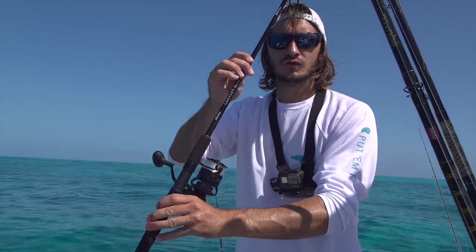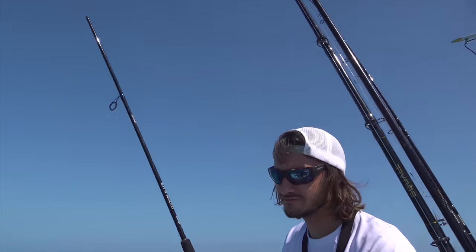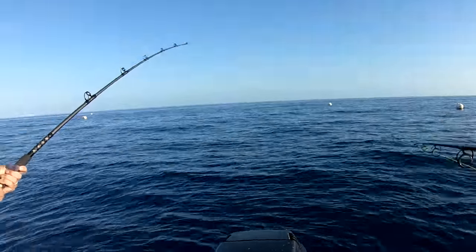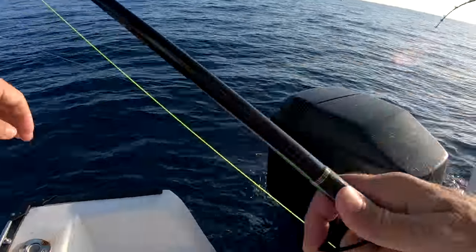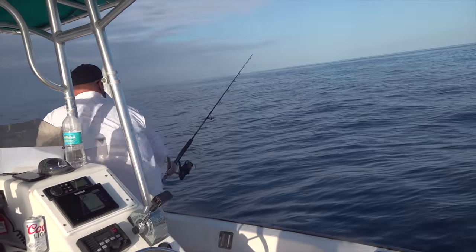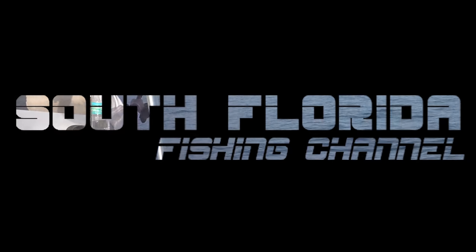My custom black Okuma rod just snapped in half. That fish outsmarted me, whatever that was. Oh yeah, I'm on. You got a fish on? Yeah, I'm on. Oh! All right, keep fighting him. Oh, you're on. Watch out, you're on. Oh my God, that rod was better.